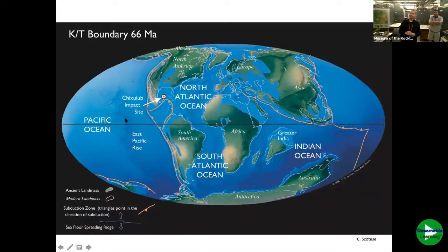And you see it points to the Chicxulub impact site just off of present-day Mexico. So there's actual evidence of the crater for this impact event. Research continues into whether or not it was just this event that caused the extinction of all dinosaurs, except for birds, or if other factors were at play.